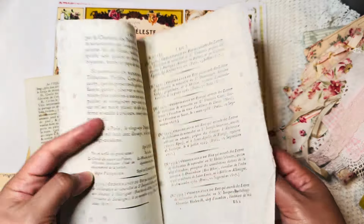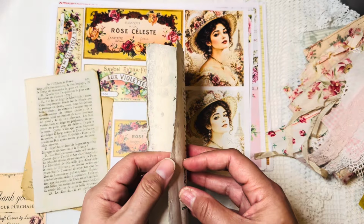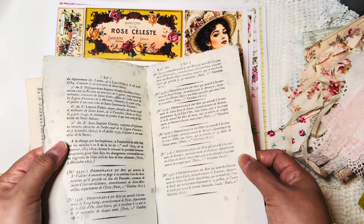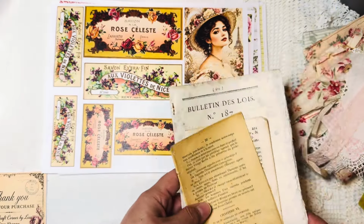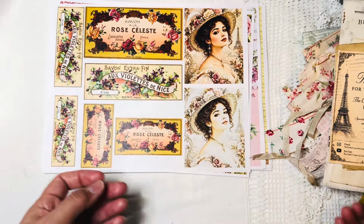The font and the texture. You know I'm obsessed with that. In all of my projects I include rag paper book pages. Anywho, so those are some of the things that she has available in her shop.